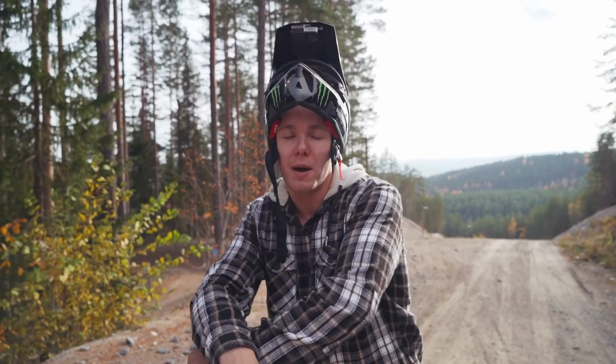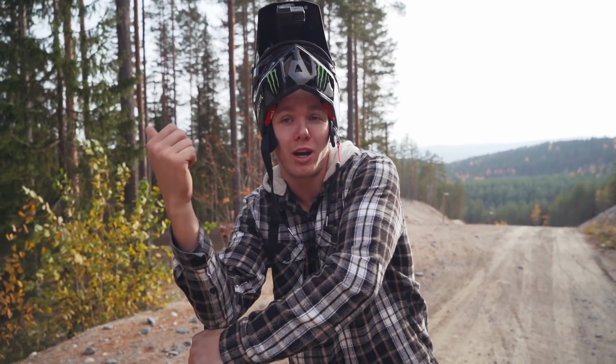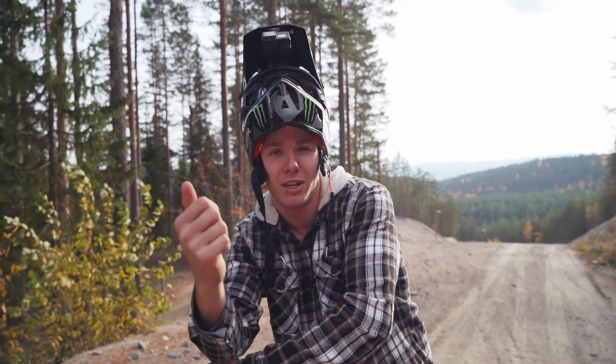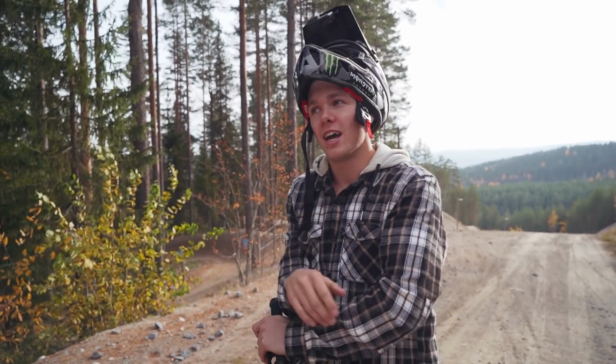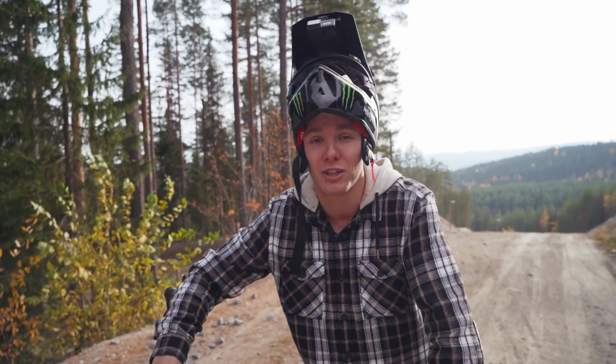This morning we woke up at 6 in the morning and drove 3.5 hours away from Stockholm where I live. And we drove up to one of the best bike parks we have here in Sweden, which is Järvsö bike park. We're gonna be here for 2 whole days, so pretty much the whole weekend. And we're just gonna session the bike park throughout the whole weekend and have a really good time.